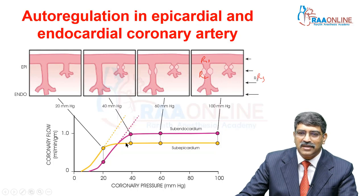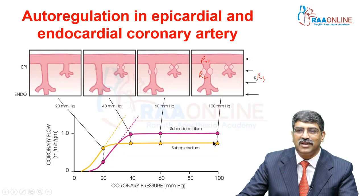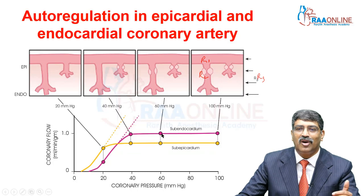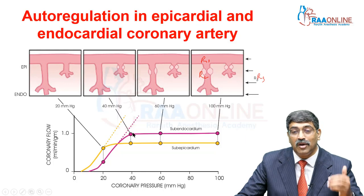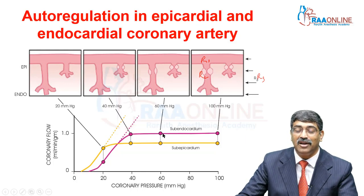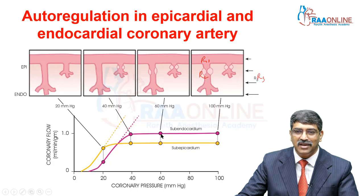The yellow one is the subepicardium. Here you can see it is at 20 millimeter of mercury. Here you can see it starts above the endocardium, but below the endocardium it ends. The perfusion pressure is way below what happens in the endocardium. Here you can see the heart is stressed, so the perfusion pressure required to perfuse the subendocardium is at a higher level, and more so when coronary artery disease comes in. You need a higher pressure to perfuse the subendocardium. Here you can see the perfusion pressure. The autoregulated range is slightly higher for the subendocardium and the gap widens as the disease sets in.